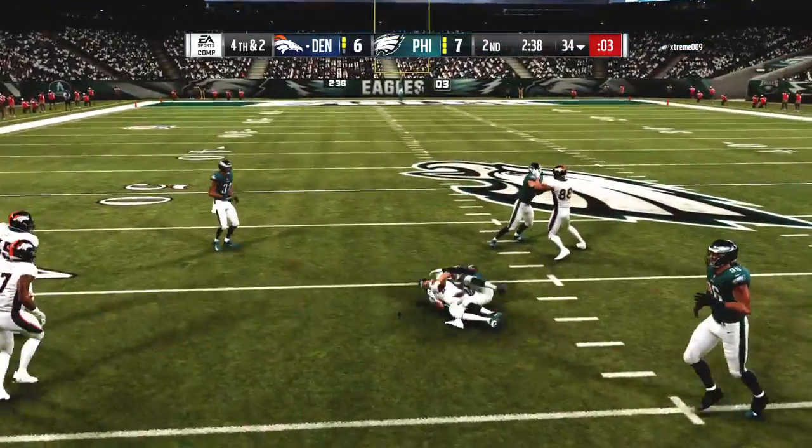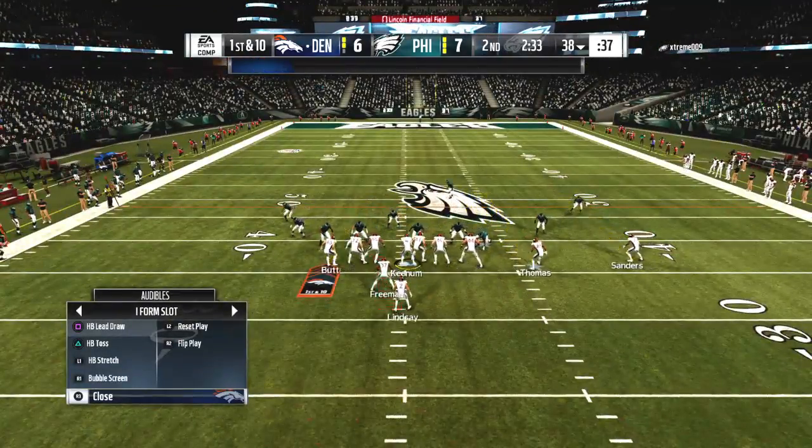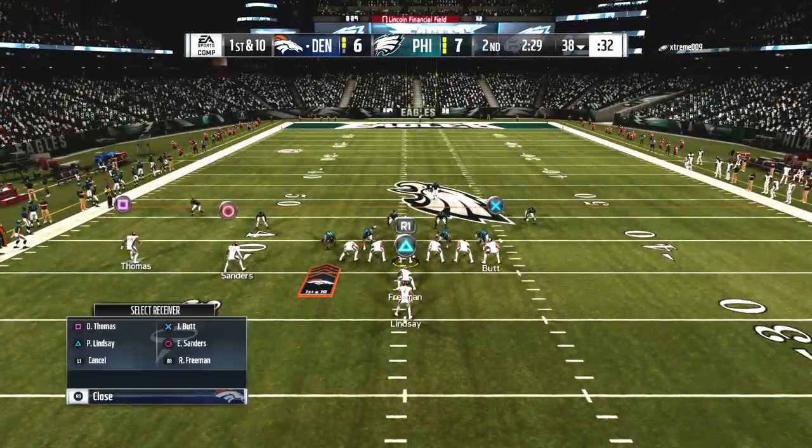Now they'll run it on the toss. And he's going to have the first down at about the 38. Just a gain of 3, but they'll certainly take it as they convert on 4th down.